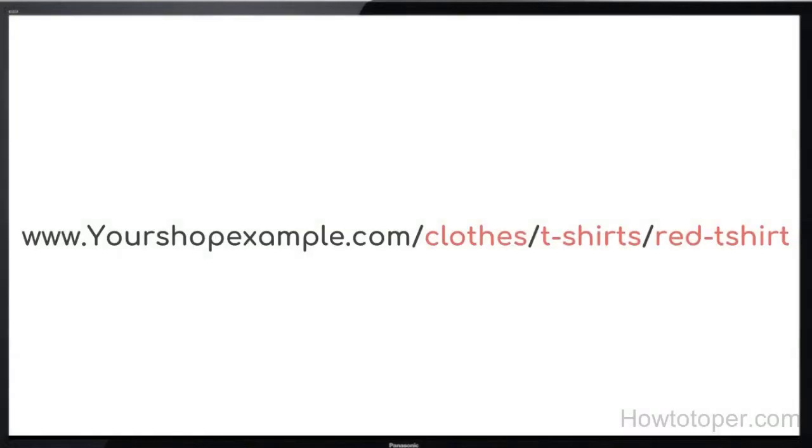Now when someone searches for red t-shirt, search engine will inspect this link and note that this link has the keyword clothes. Clothes is related to red t-shirt, so that's a plus point. It also has the keyword t-shirt, which is part of the main search, another plus point. And it also has the keyword red t-shirt in the link, so the search engine will think that the website is definitely related to this search.